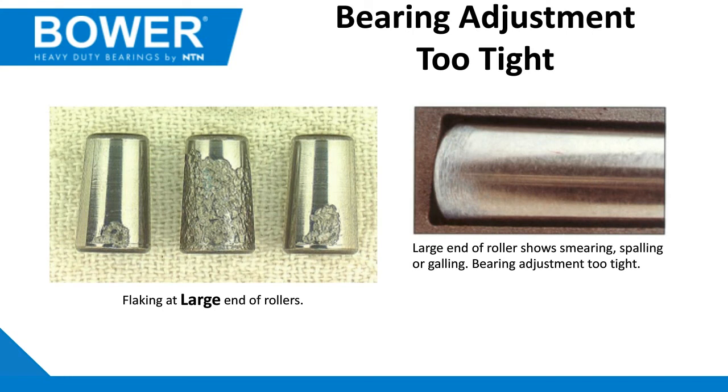So as you can see, this failure relates to the bearing adjustment. In this picture, you can see these are rollers from a taper roller bearing. On the roller, on the bottom, which is the larger portion, you'll see flaking. Flaking means basically material is coming off from the surface. That's what flaking is, and it's a failure mode.